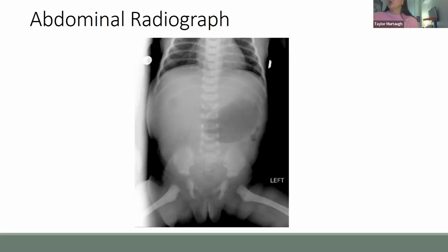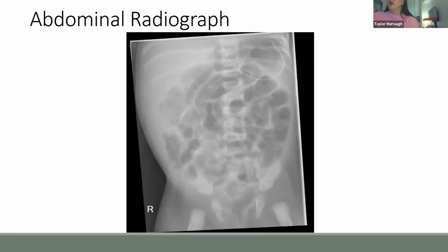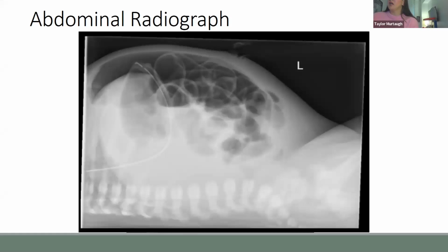It's also ideal for children who are unable to move from the supine position due to the possibility of bowel perforation. These views allow better visualization of intraperitoneal free air, air fluid levels, and rectal gas. For example, in this first view, all you can see is dilated loops of bowel. It's not specific, but in the cross-table lateral view that they obtain, you can see free air in the abdomen.